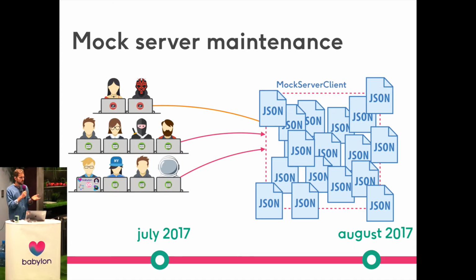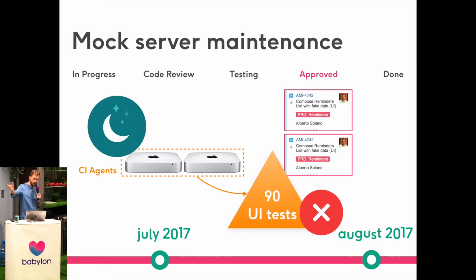So the way the mock server was evolving is basically everyone was adding their own JSON, their own paths, their own needs for the particular stories. So then what happened there is we started seeing hacks all around the place sooner rather than later. And this situation led us into the following one, which is what we see here: we have a bunch of tests in the approved column, and eventually the regression was failing during the night.